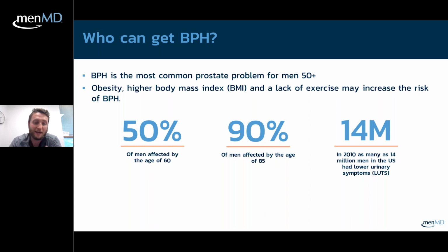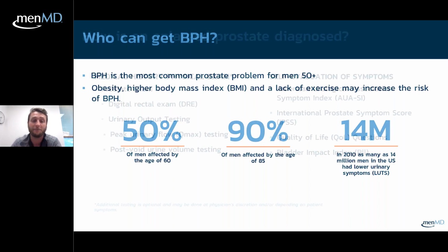I find it striking that about 50% of men by the age of 60 will have at least some symptoms of enlargement of their prostate. And as we age further, you can see that 90% of men by the age of 85 will be affected with BPH. The statistic to the right, which is 14 million men in 2010, had symptoms of bothersome BPH or lower urinary tract symptoms. Some of that actually may be an underestimate, as many of these symptoms do not get reported as robustly as they actually are present.